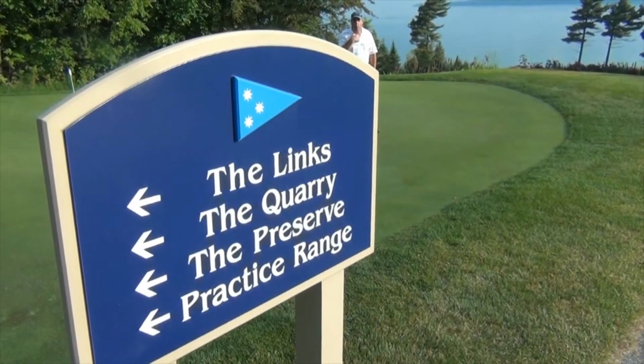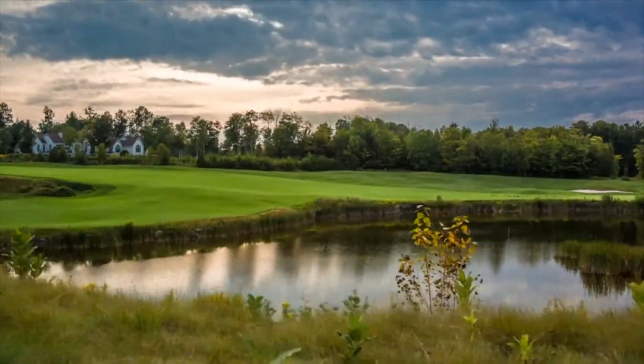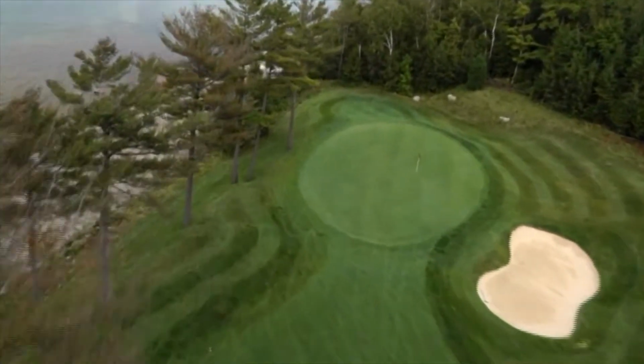Here at Bay Harbor Golf Club, we have 3 very unique Arthur Hills 9s that we play in combination. Today we're playing the Links Quarry, so we're in transition now from the Links 9 sitting right on the side of Lake Michigan to the Quarry. Now the Quarry 9 leads us through an old shale quarry with views expanding back out into Lake Michigan once again.